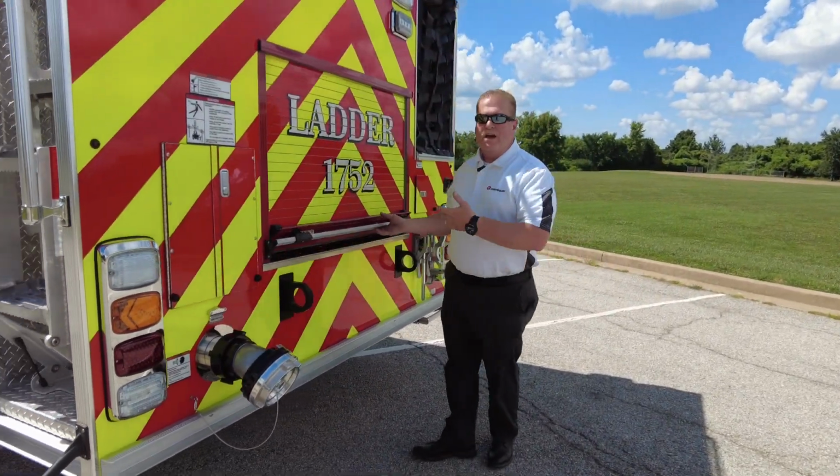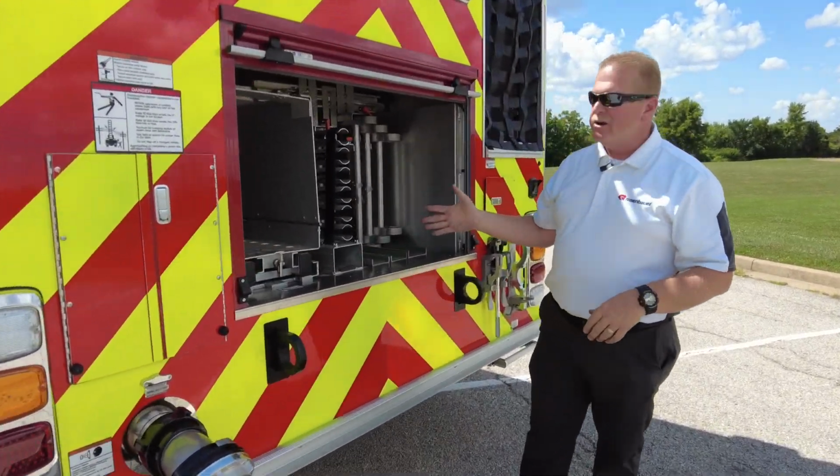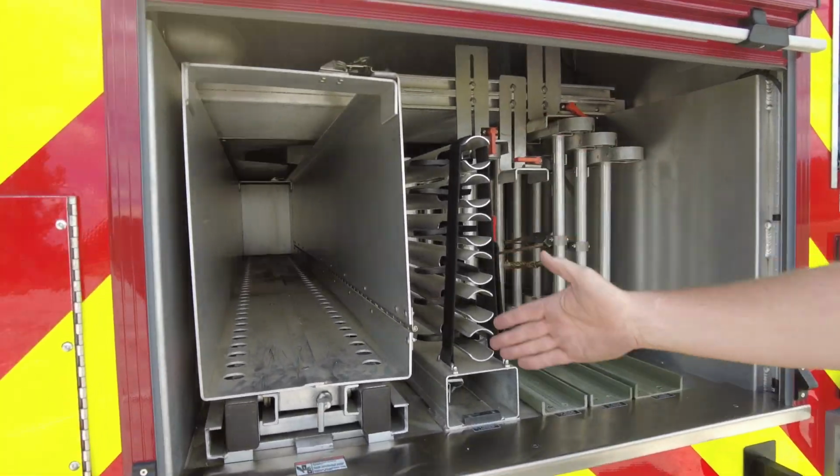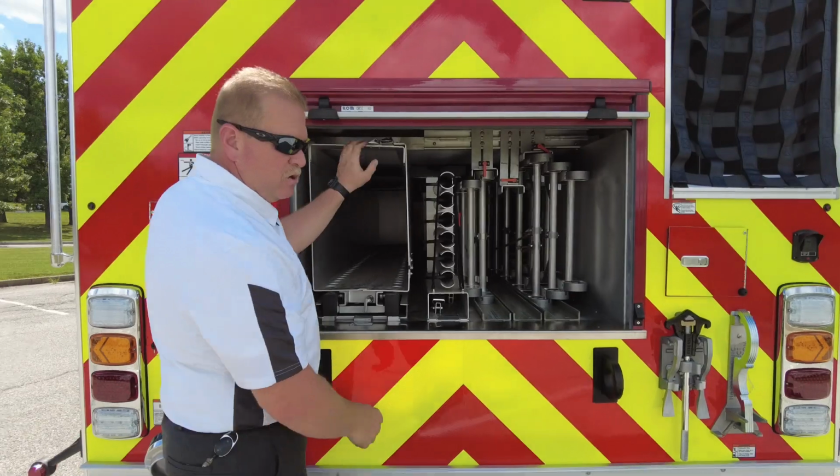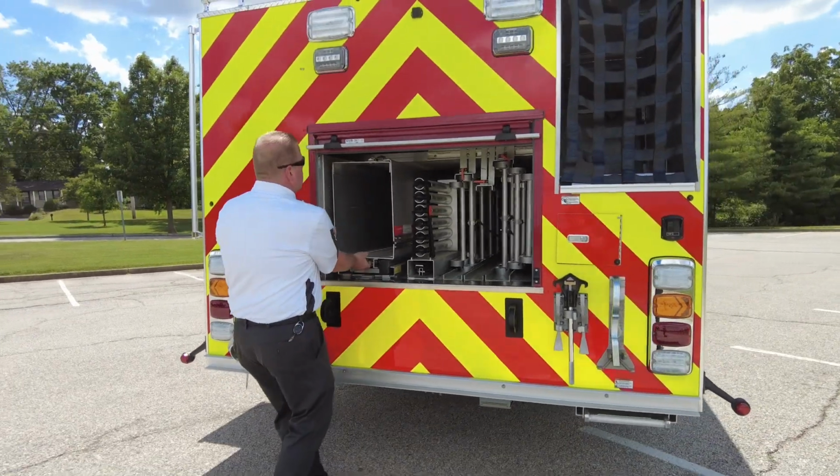Moving around to the back, something we like to show. We have a nice roll-up door protecting all the ground ladders and so forth, but we also have a really nice hose tray that comes out. So I'll show you how that works. It's just a manual control, pull it right out.